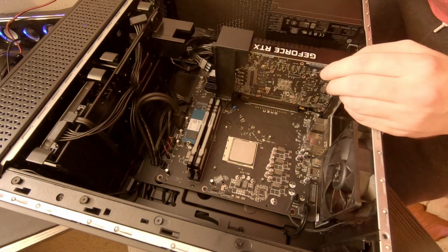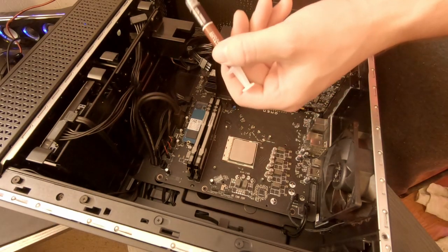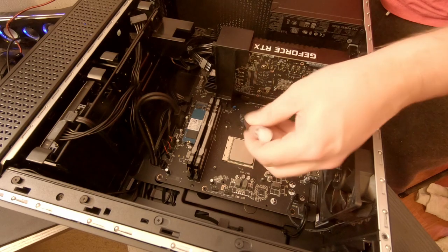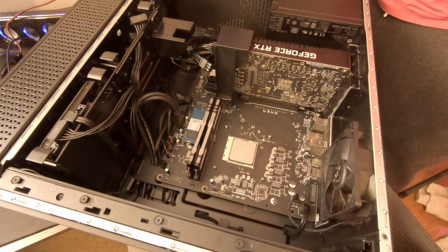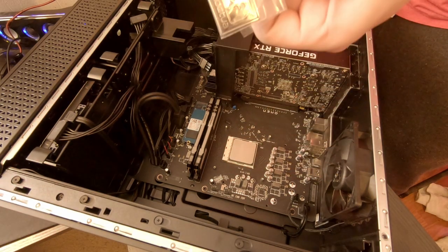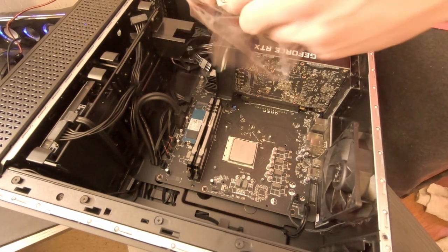Yeah, that's good enough for me. This should be enough for one or two applications, I believe. Enough thermal paste on there. It's supposed to be pretty good. Nice little Noctua badge, I'll stick that on.